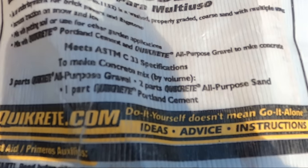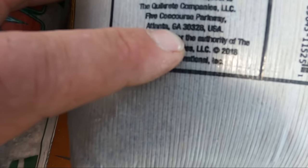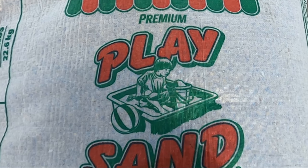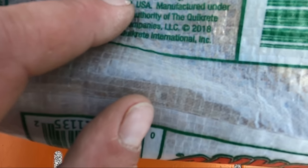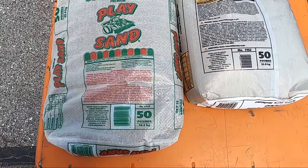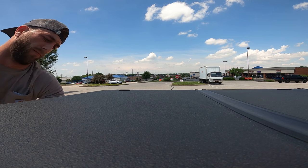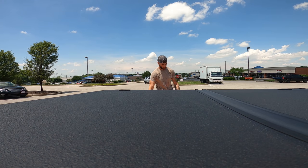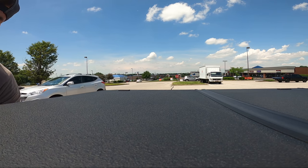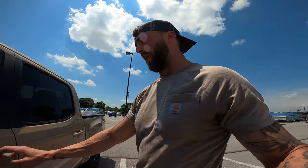All right, we got one bag of Quikrete all-purpose sand. Looks like it is from Atlanta, Georgia. And then we have the same thing, Quikrete Premium Play Sand, and this one is from Atlanta, Georgia as well. I have a feeling this is the same sand, just in a different bag. Leaving that there. Let's go find some gold.